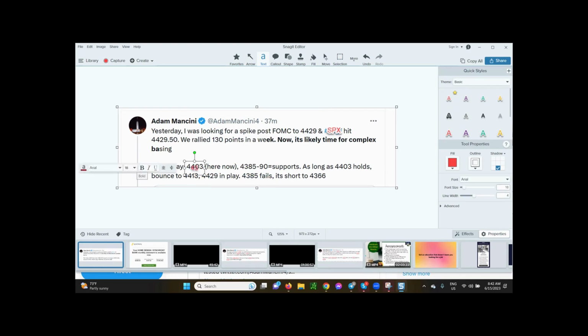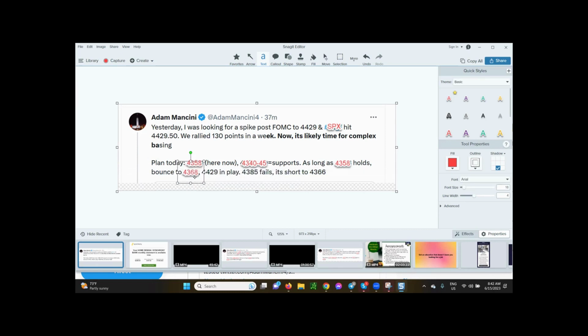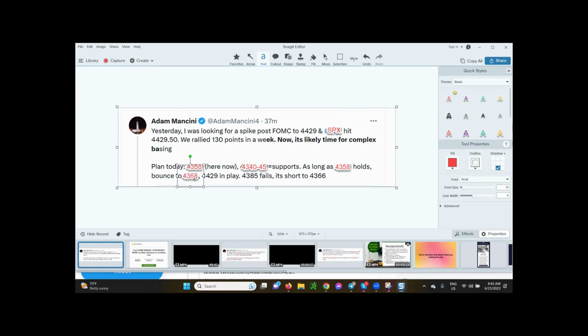Let me see. This is 43.60, what, 58? Yeah, would that be it? 43.58 plus 45 will put you at 44.03. 43.40 to 45 is there. So those are supports. 43.58 goes here. 44.13, which means 43.68. Come on. There we go.